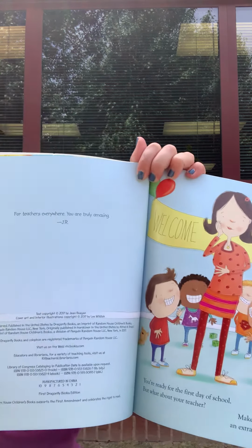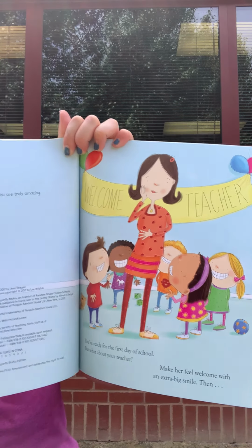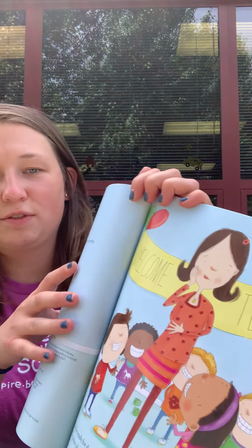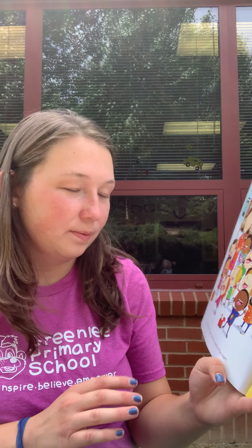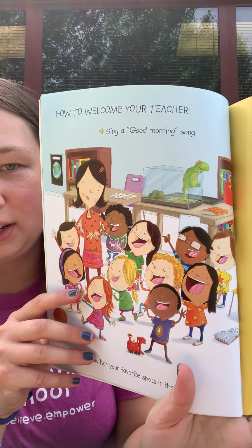Have you ever thought about your teachers getting nervous? I know everybody was nervous on that first day, but did you know that teachers get really nervous too on that first day? Because they've got a lot of new friends to meet, so they're probably really nervous. Look at her face. She looks like she's just a little bit nervous for her first day of school too. So it said, make her feel welcome with an extra big smile, and then sing a good morning song. Look, they're all singing to her.